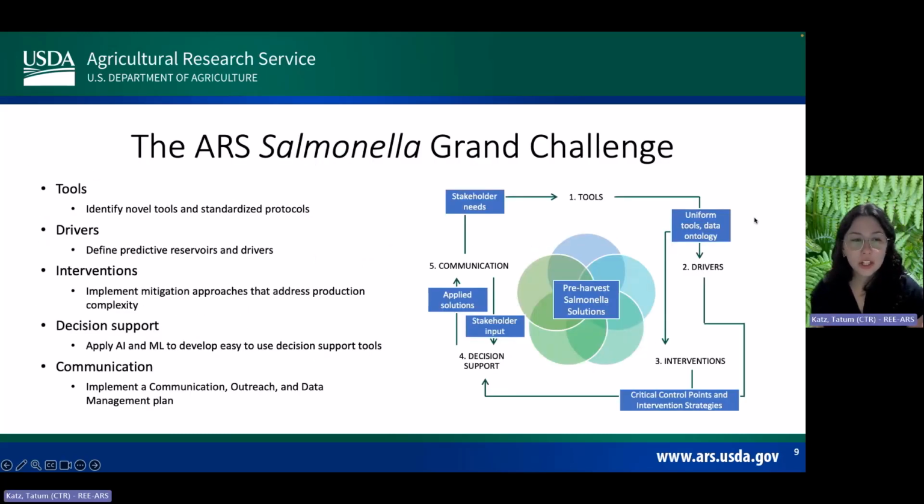And so our Grand Challenge is organized into 5 different objectives, and this is a schematic of how information flows throughout our team. Our tools objective is here to identify novel tools and standardized protocols. They pass that information to our drivers objective, whose goal is to look at Salmonella ecology. What are predictive reservoirs? What are drivers of Salmonella in the on-farm pre-harvest system?